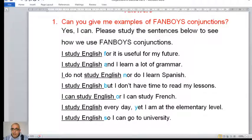So FANBOYS. This means FANBOYS conjunctions are for, and, nor, but, or, yet, and so. So we have 7 conjunctions and we call them FANBOYS conjunctions. The word FANBOYS has no meaning, but I just use it so it can help you to remember these conjunctions.